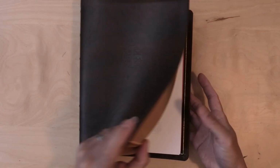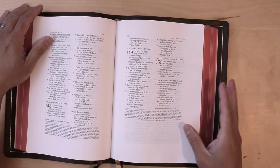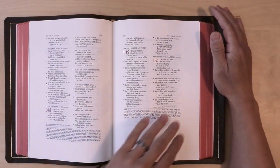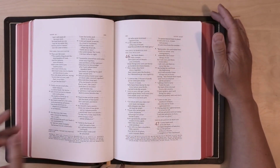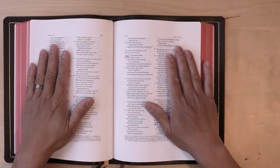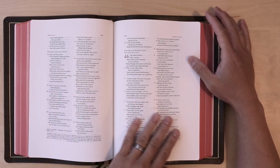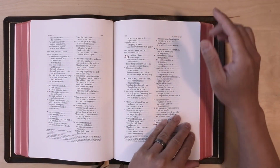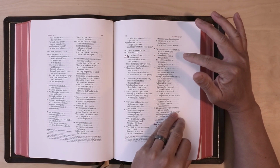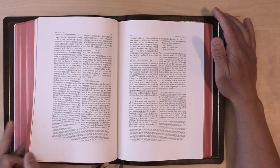Let's take a look at the poetry section. Here we are in the Psalms. You can see there's plenty of writing space for you to make notes. Again, to draw. I don't know what you do with your wide margin. We're in Isaiah here. And the paper is not white. It's a little bit creamy. It might be whiter on the screen, but it's not stark white. It is creamy, but it's a nice light cream color.